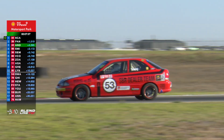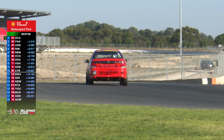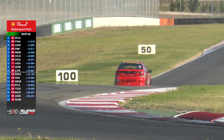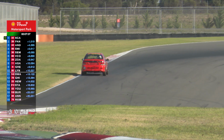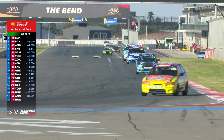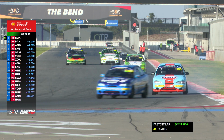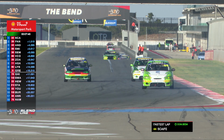That's the SVR dealer team car, or it's actually a knockoff of what the old Chrysler Chargers used to look like back in the 1970s, the Chrysler racing team. Andrew Young's actually a massive fan of that era, and so he decided to do a tribute livery and paint the car up orange and black, just like the Chargers were of the day.